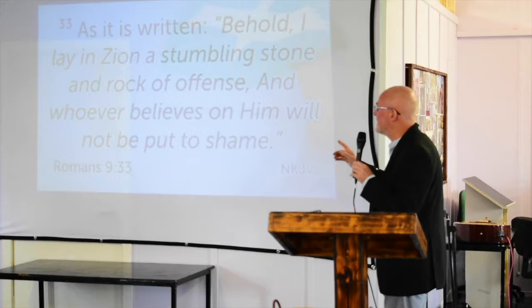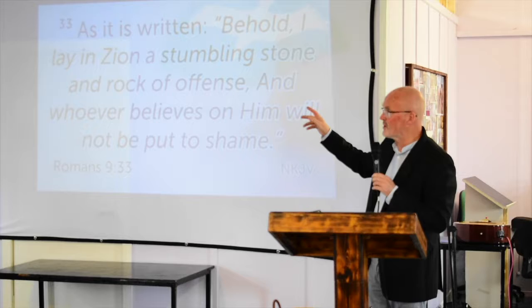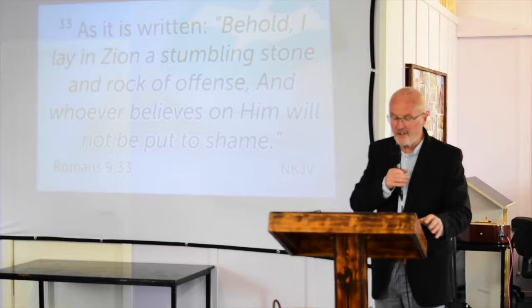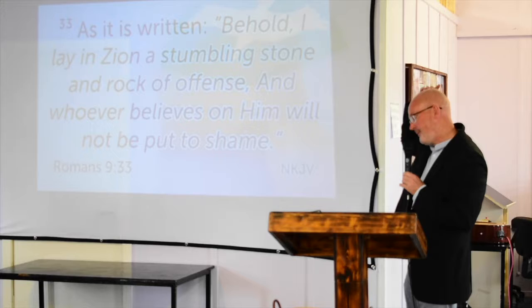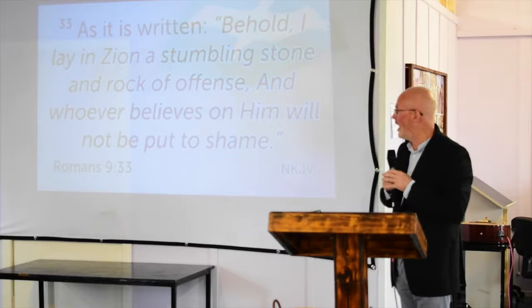Actually, with that scripture, there are two scripture references. The writer has combined two Old Testament scripture references into one. One is from Isaiah 28 verse 16, which is the second half, and the first half is just what we read from Isaiah 8 verse 14. But he says, whoever believes on him will not be put to shame. And another translation of it says, will not be disappointed. I suppose there's a lot of opinion about how you actually translate that last one.